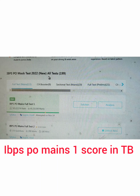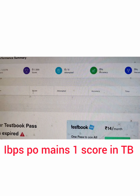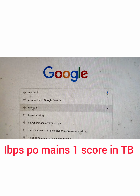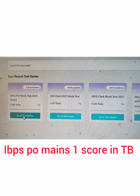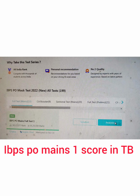So this is the IBPS PO mock test 2022 new, all tests overall 199. In this I attempted the first full mock test 1. So let's see what my score was. Loading. Yeah, so this is my score, guys. It takes some time to download. So yeah, this is the IBPS PO mock test 2022 test series. First we will go to the analysis, after that we will come to the solutions.